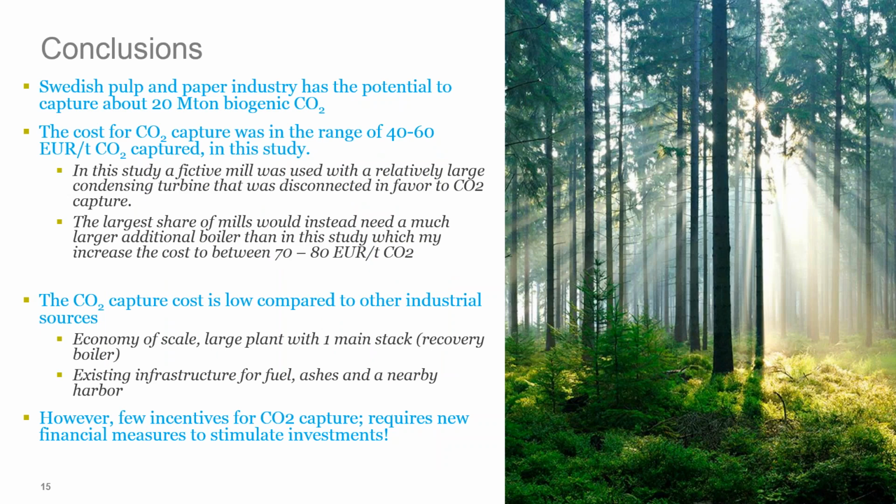Conclusions. The Swedish pulp and paper industry has the potential to capture about 20 million ton biogenic CO2. That means that much CO2 is emitted, and so in principle it could be captured at this higher cost I showed, but it's not necessarily economically interesting to take it all.